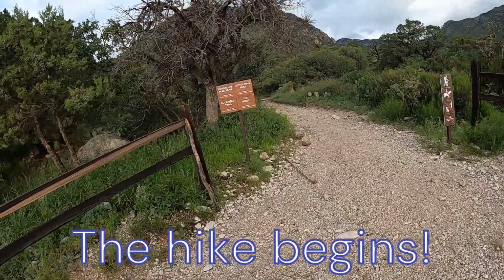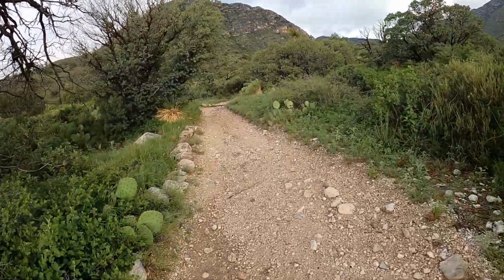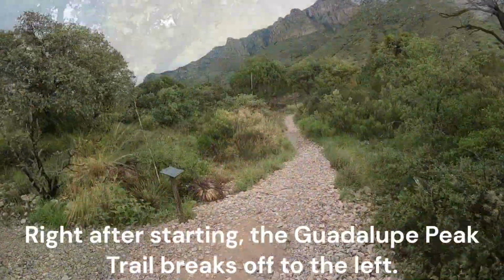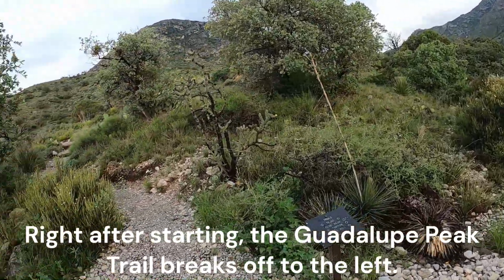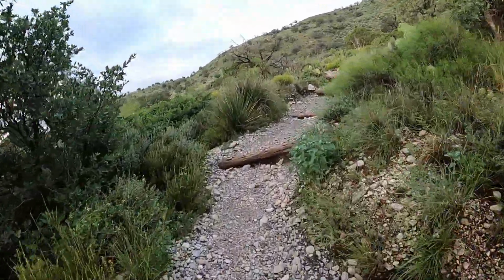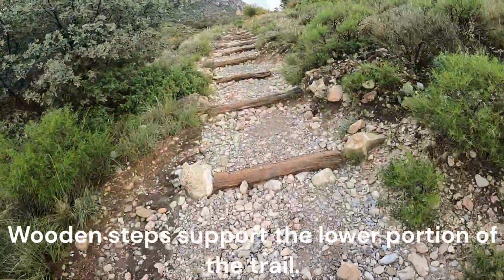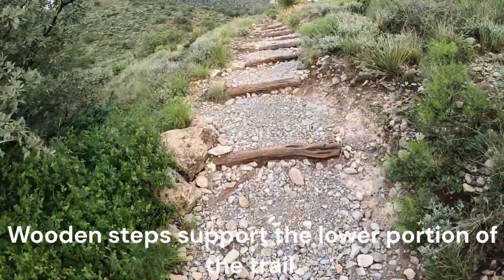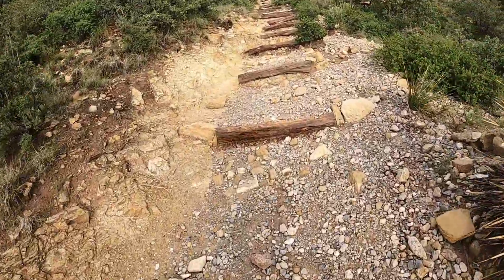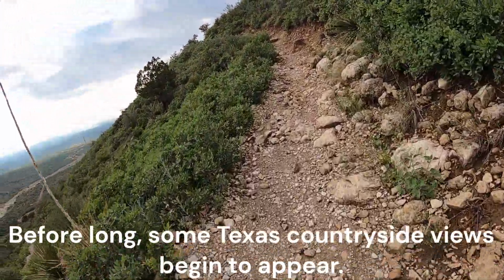The hike begins. Right after starting, the Guadalupe Peak Trail breaks off to the left. Wooden steps support the lower portion of the trail. Before long, some Texas countryside views begin to appear.